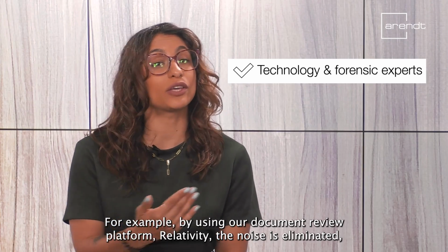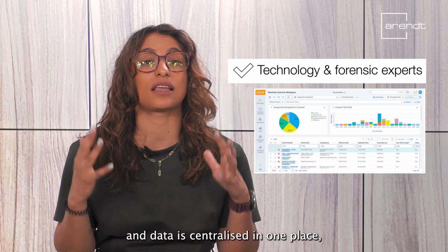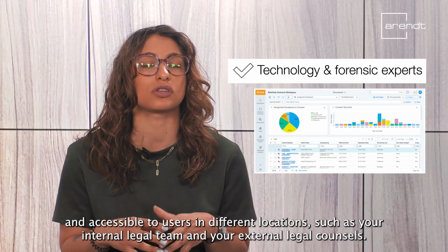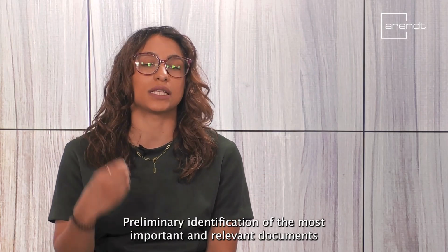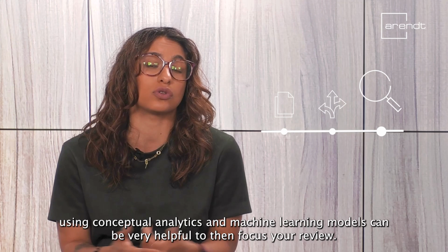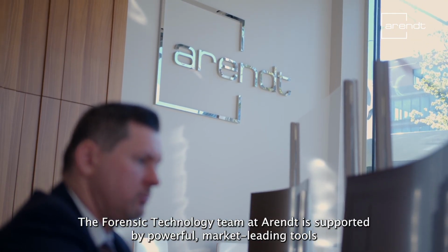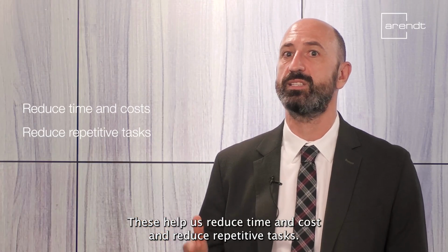For example, by using our document review platform Relativity, the noise is eliminated, the data is centralized in one place and accessible to users in different locations, such as your internal legal team and your external legal counsel. Preliminary identification of the most important and relevant documents using conceptual analytics and machine learning models can be very helpful to then focus your review. The forensic technology team at Arendt is supported by powerful market-leading tools such as EnCase and Relativity. These help us reduce time and costs and reduce repetitive tasks.